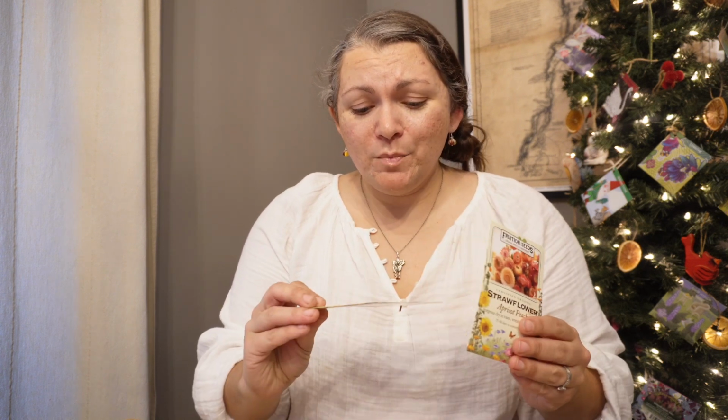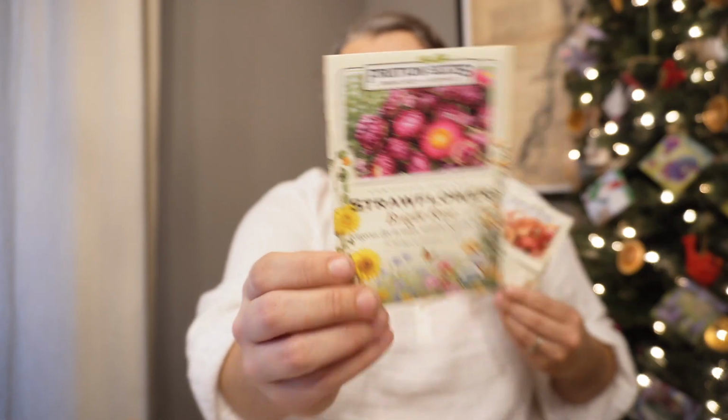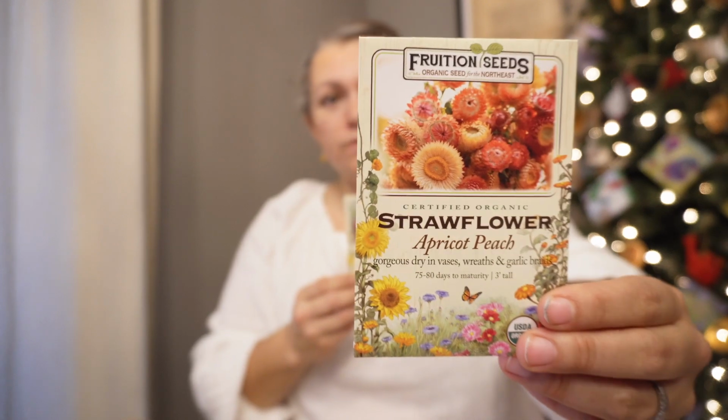Let's do strawflower next. I tried to grow strawflower for the first time last year. I'm not 100% sure what happened. I'm going to be doing some research on them. So, but I thought these were really pretty. I got Bright Rose and I got Apricot Peach. These are from Fruition Seeds.